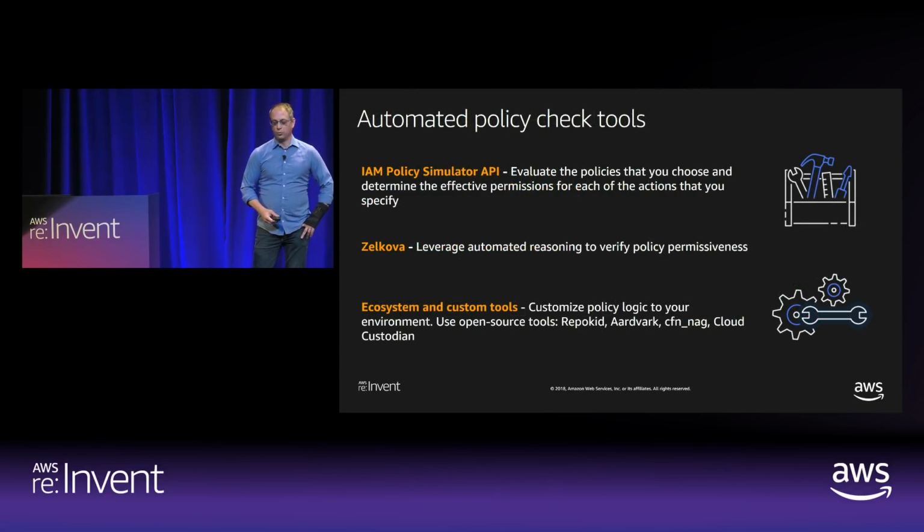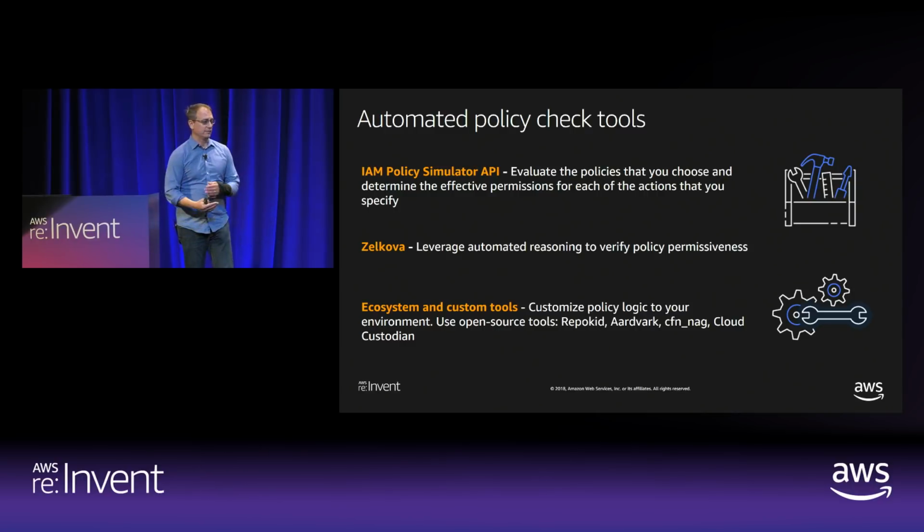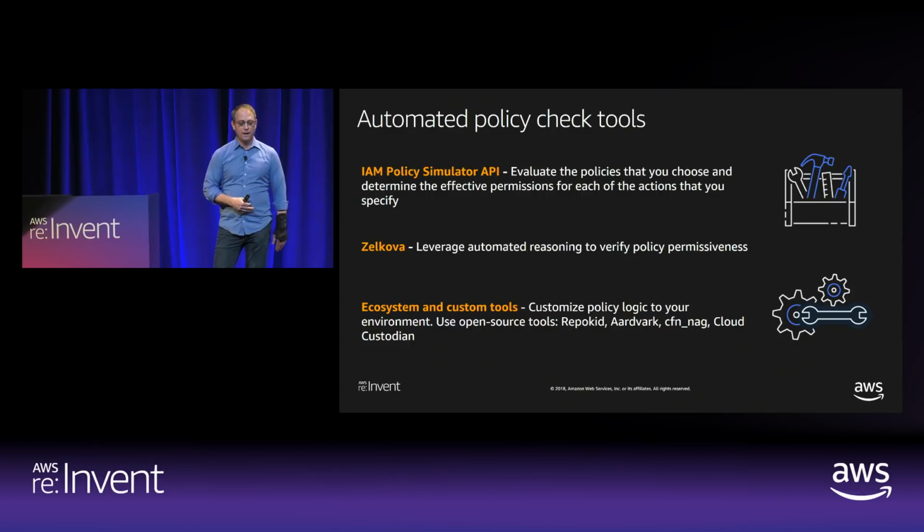All right, a couple of other tools to mention. So IAM Policy Simulator. With IAM Policy Simulator, you can use the console or the API. Hopefully you're automating these checks, and if you're using the API, essentially it gives you the effective permissions on a principal or role that you can check to see what actions that role or principal can take. So that's a very valuable service that you can use for automating governance checks as well.